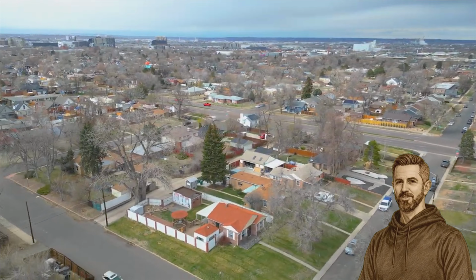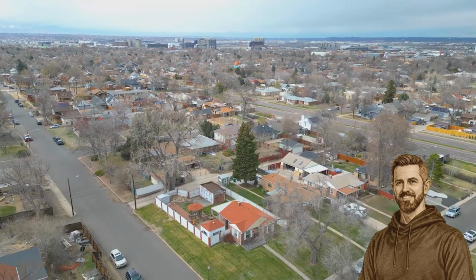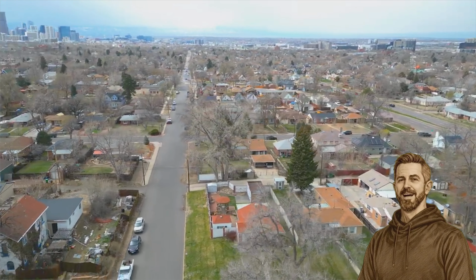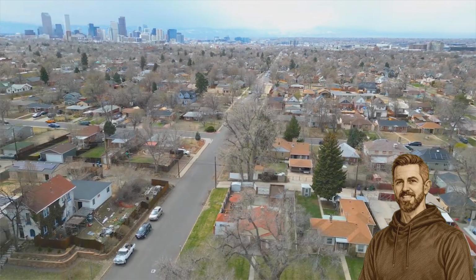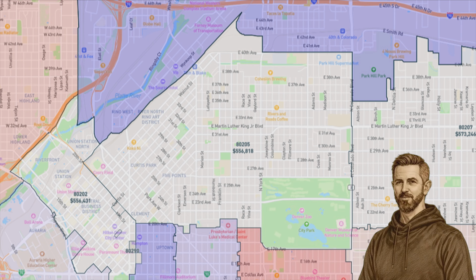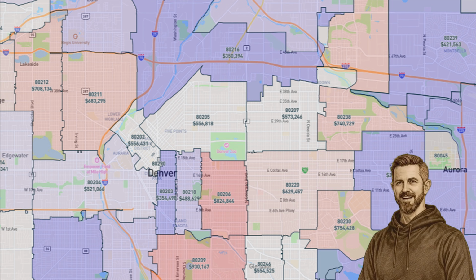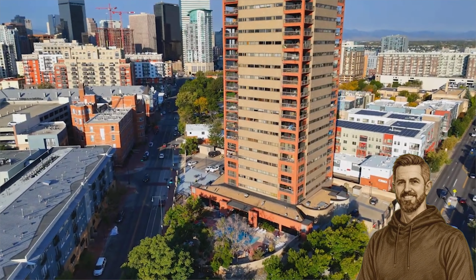80205 is one of Denver's most strategically positioned urban zip codes. For realtors, it represents density, redevelopment activity, and consistent buyer attention. This zip includes 5 Points, Curtis Park, and areas near RiNo. It sits directly northeast of downtown Denver. It borders Lodo, Uptown, and City Park. That proximity continues to support long-term demand stability.